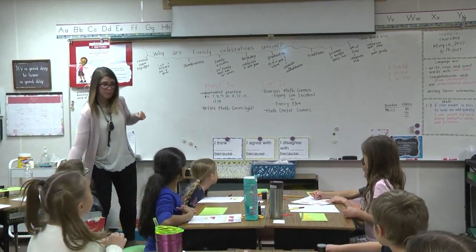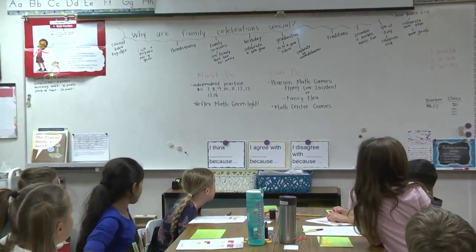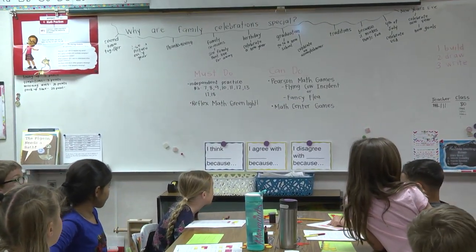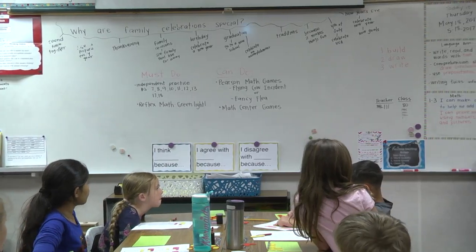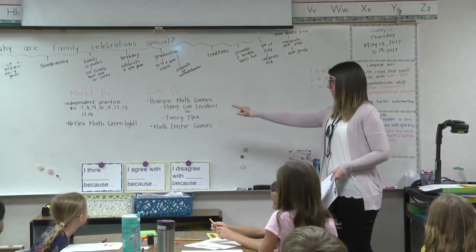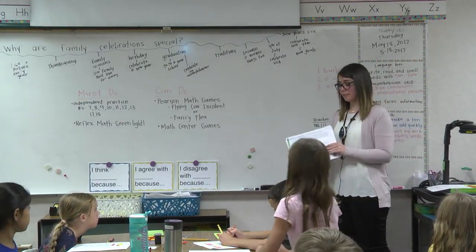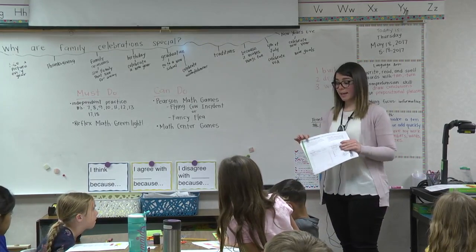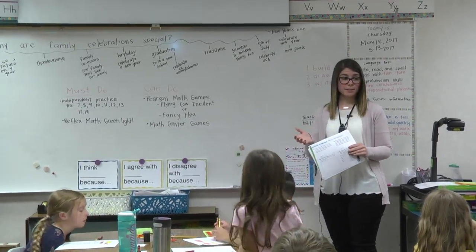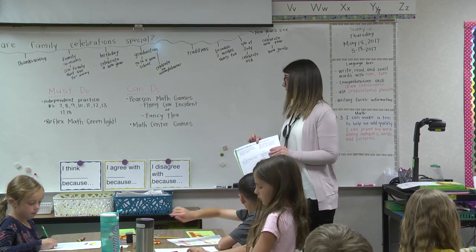You're going to be really surprised, because when you look at your independent practice, on the top row are problems that we've already solved today, so you don't have to do those again. You need to do number 7, 8, 9, 10, 11, 12, 13, and then on the back you only have to do 17 and 18. If you would like to try 15 and 16 as a little bit more of a challenge, you are more than welcome to try 15 and 16, okay?